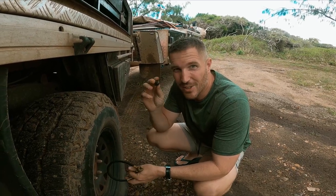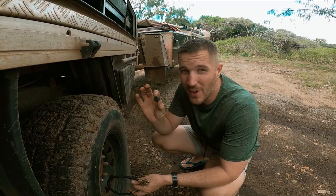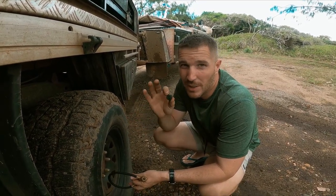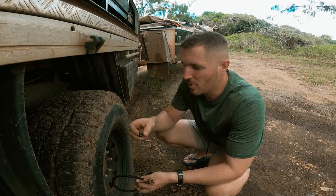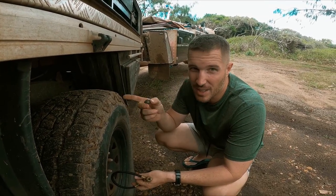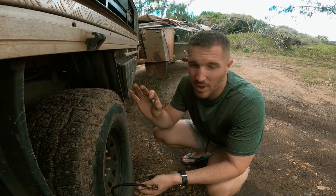Now I've got these tiny little tire pressure monitors on here. Highly recommend those things. They connect via Wi-Fi or Bluetooth somehow to a little unit I've got on my dash, and that tells me my tire pressure all the time. So if I were to have a puncture in this one and lose tire pressure very fast, it will send a signal to the front dash. It will give me an alarm and I can stop the car.